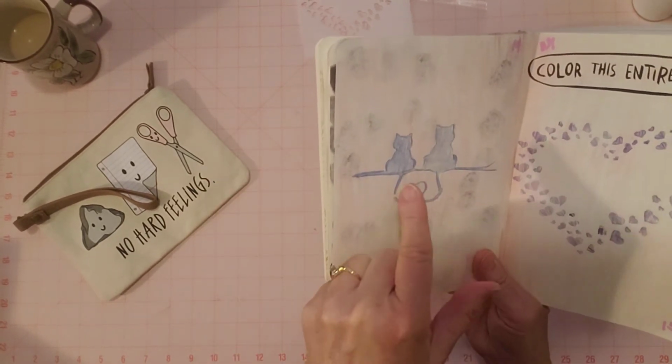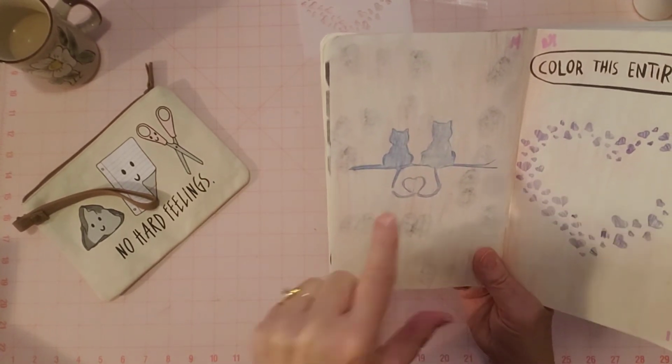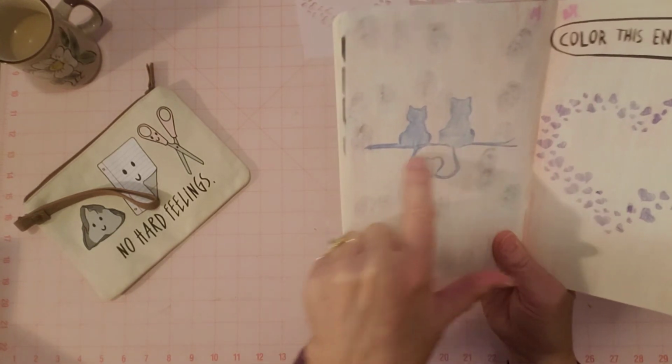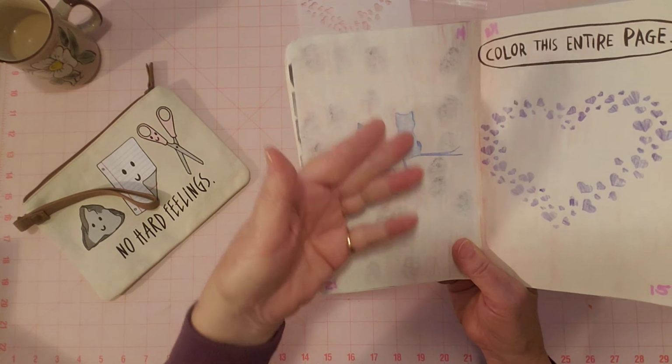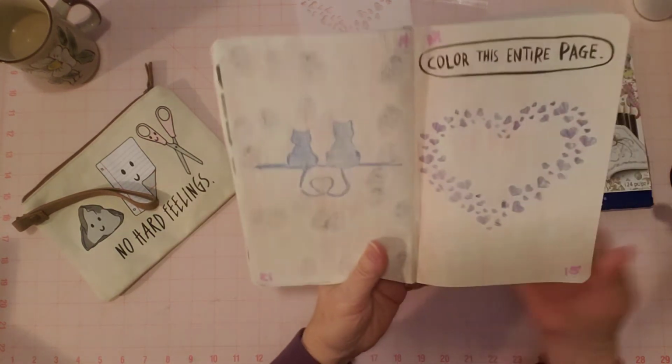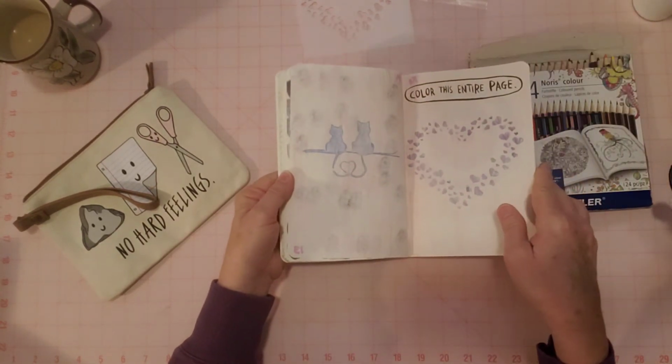Anyway, I thought these cats were really cute, and their tails are hanging down. They're sitting on a branch. Their tails are hanging down and it adds a lot to this page. And this one's blue. So, yeah, that was super fun.